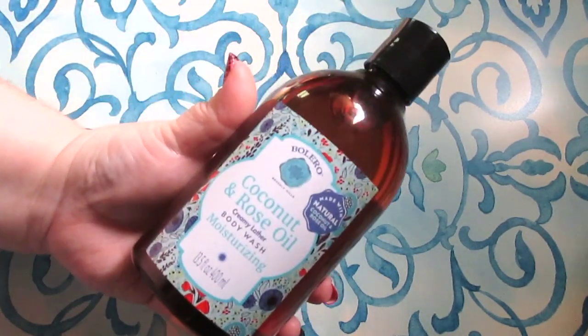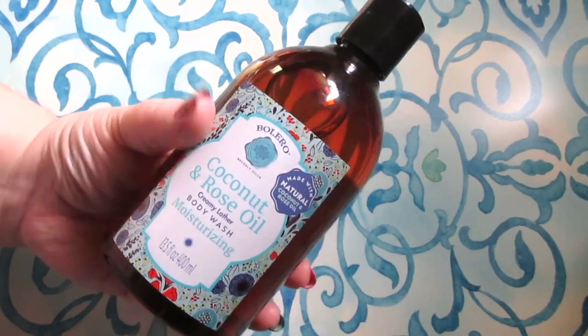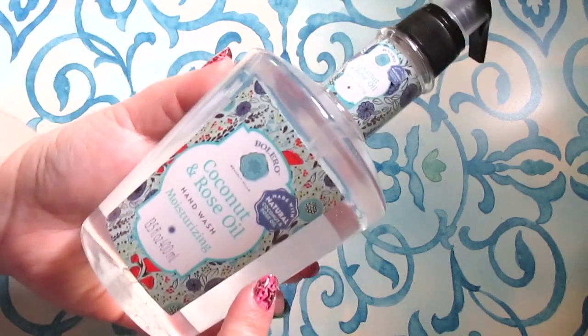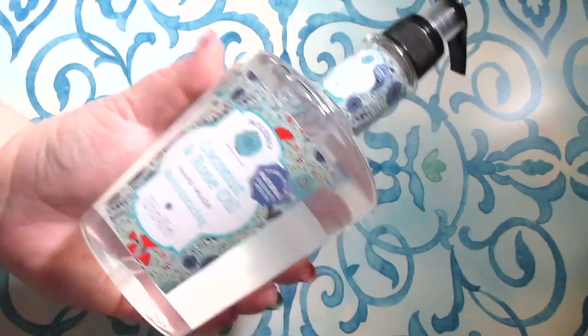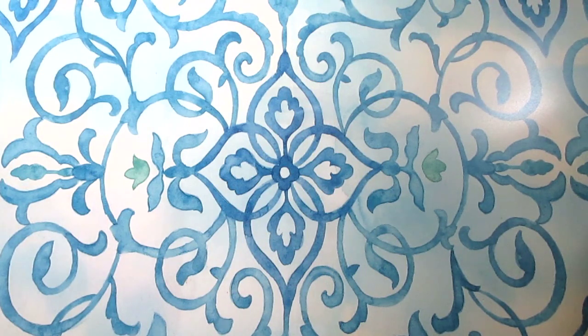I did pick up the body wash from this Coconut and Rose Oil, because it does smell really good. And I picked up for the kitchen sink, just for a more spring hand soap, because right now I'm still using a peppermint, and believe me, I love peppermint. There's nothing wrong with peppermint, but just a more spring scent. I got the hand wash in the Coconut and Rose Oil. That's my first Bolero hand soap as well. I usually cannot find the hand soaps, and if I do find them, they're usually in a scent that I don't want. So, I actually really like that one.